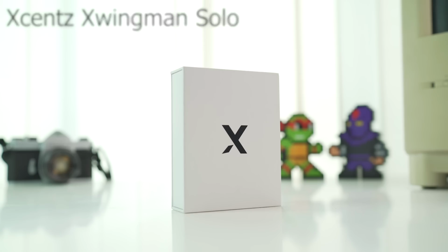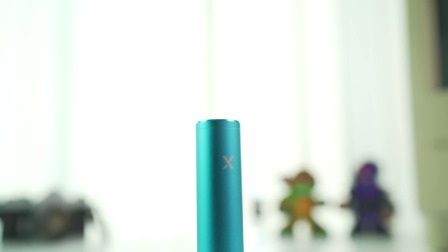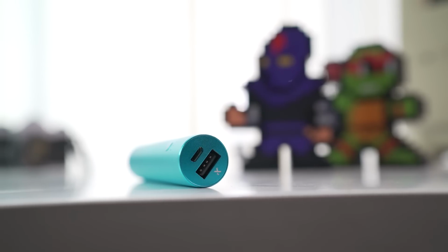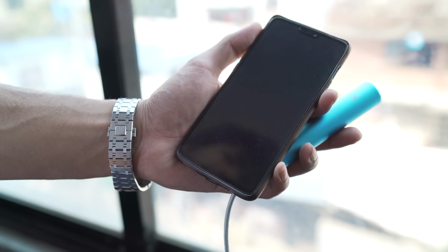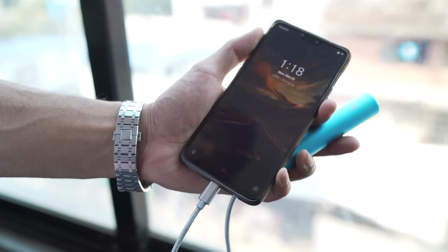Next up is the Accent Wingman Solo. For all of you who don't like to carry around bulky power banks but need something compact for emergency situations, then this is the perfect product for you. The Wingman Solo is a small cylindrical power bank that has 3350 mAh of backup, just enough for a single charge for most phones. And the Wingman is designed to do just that.